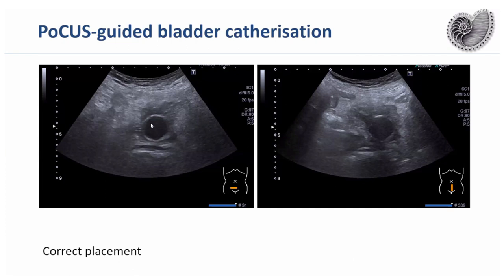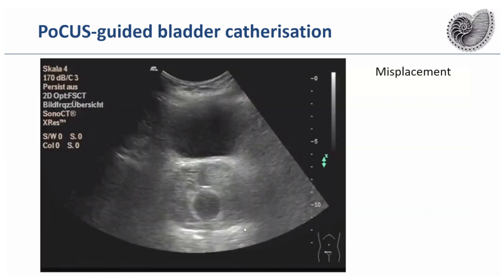This is very rare, but may occur if there are difficulties, for example, to remove this catheter because the channel is blocked. Then you have the option, for example, to go here with a very thin needle and to remove the fluid from the balloon. This is also described in case stories. I did it one time. It is a rare situation.